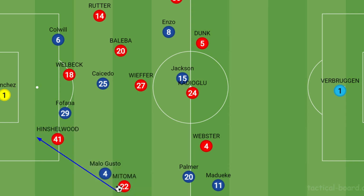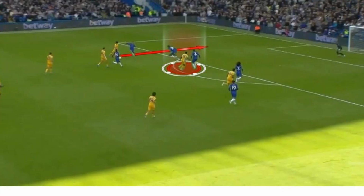When the ball is moved rapidly to the flanks, specifically to Mitoma or Rutter, Chelsea's fullbacks are forced into difficult 1v1 situations, often without sufficient support from their center-backs. The center-backs, such as Wesley Fofana and Levi Colwill, are generally reluctant to vacate their central zones, leading to gaps in the defensive line. This stretching of the backline adheres to the principles of positional play, creating spaces between defenders that Brighton can exploit, either with diagonal runs from forwards or late-arriving midfielders joining the attack.